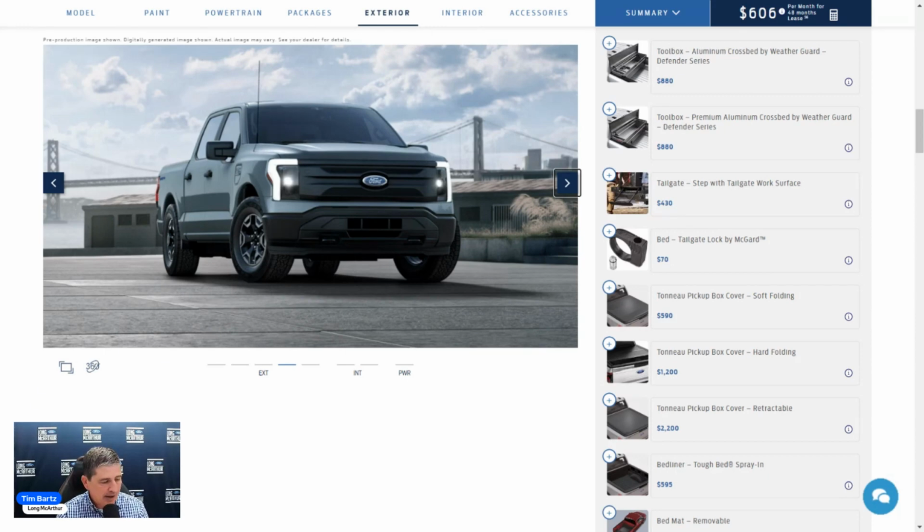One of those is the spray-in bed liner. So on the Pro version, you can get the Tough Bed spray-in bed liner. I believe that's like $495. It has been in the past. $595 is what that costs, and it's going to get the nice Ford emblem on the back. So a lot of people like that for that reason. This year, drop-in bed liner is not available on the Pro version. I don't know if it was available last year, but I noticed it's not on the order guide.